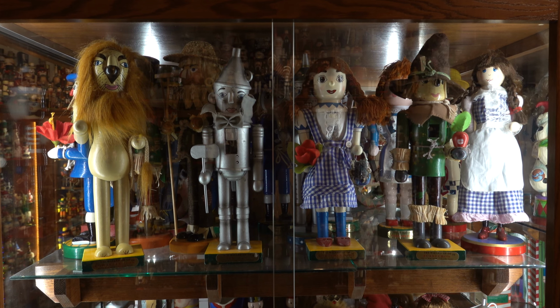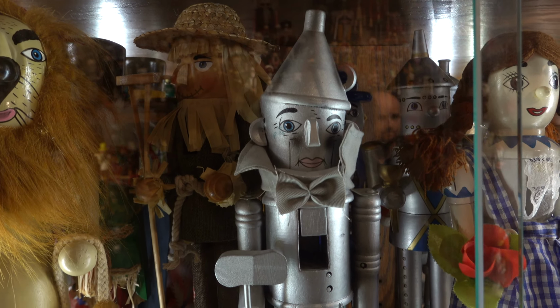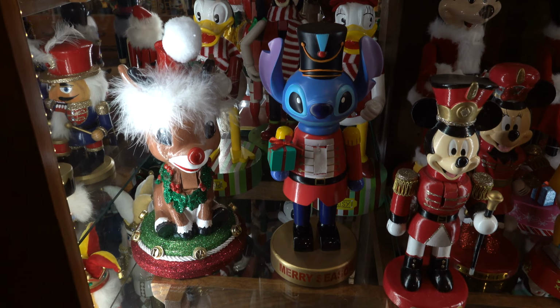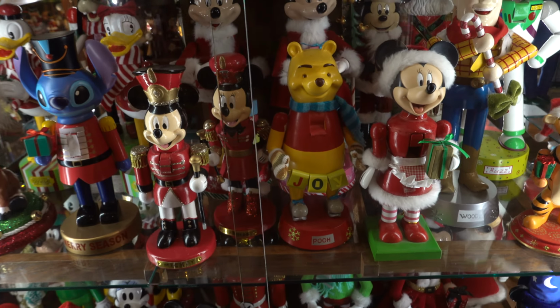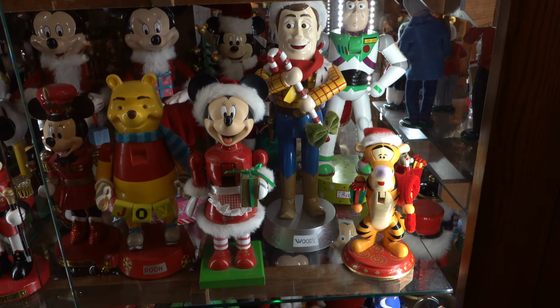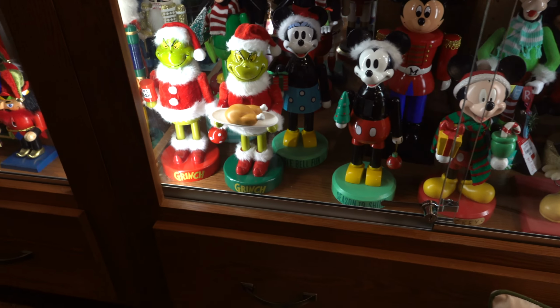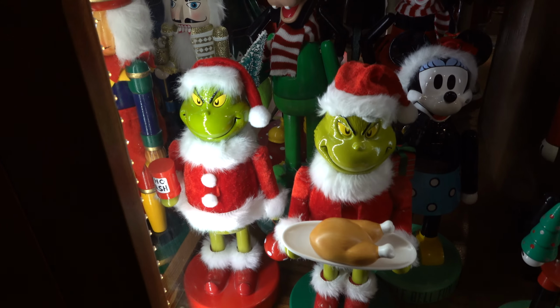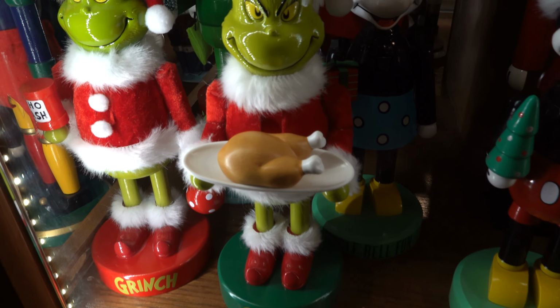Wizard of Oz nutcrackers, if I only had a nut. Oh, it's a Stitch nutcracker. There's a Rudolph, more Disney characters here, Mickey Mouse, Winnie the Pooh, Woody, Buzz Lightyear. Even the Grinch is a nutcracker. Or is he a turkey cracker? Or is he a turkey? Or it's the roast beast.